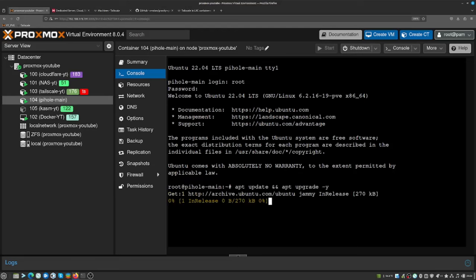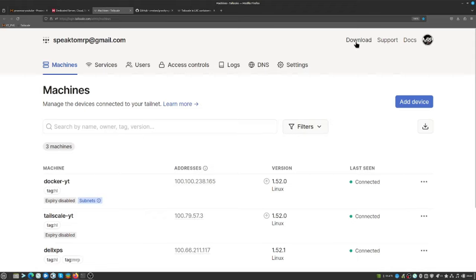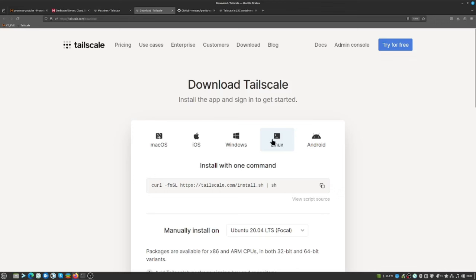While this is running, I can go and prepare to get the download link for Tailscale. While you're logged into your Tailscale dashboard, click on Download, which will take you to the download page. It detects that I'm using Linux, because I'm using the Dell XPS laptop running Linux Mint, but yours might be different depending on what system you're using. So you just select Linux and make sure you copy this.